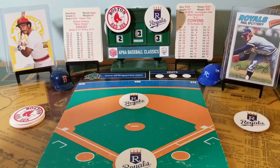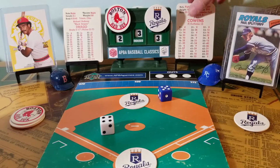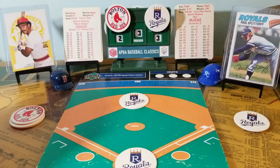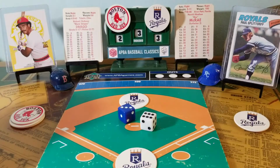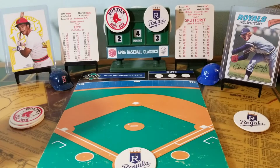Al Cowens is the hitter, steps into the box, still only 1 out. Here's the pitch to Al Cowens. 54 is a fly ball to right field. 2 outs. And now Hal McRae. 36 is a 33. That's a pop out to the shortstop. That ends the inning. But on 4 extra base hits, the Royals score 3 times, and they take the lead. Kansas City 3 and Boston 2.